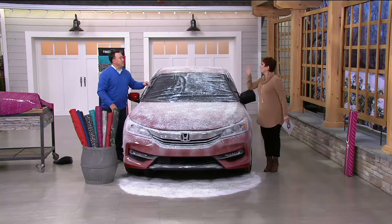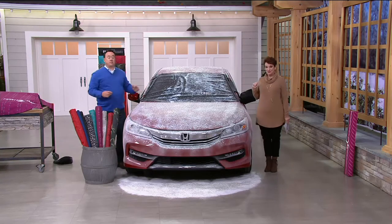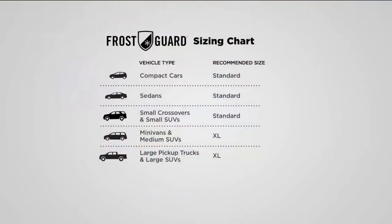Before we do the sizing again, what about the size? So I apologize. That's okay, you did ask that. So with the sizing, we've changed a little bit this year. In past years, we were a little more tight about it, but now we've listened to you, and because it's got a security panel on it that I'll show you, it'll prevent it from going anywhere. So if you're anywhere from a compact car up to a sedan or a small crossover or small SUV, Jane, you're gonna get a standard. But now what we've said is from the medium size SUVs on up, so you're talking like a Ford Explorer all the way up to the big boys, you'll want the XL. And when you're in that medium range, it's okay to cheat up now. So go higher if you're in doubt in the medium range, you're good to go.